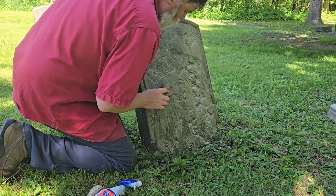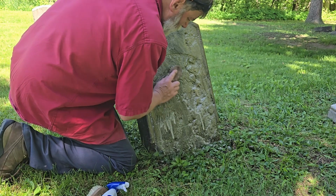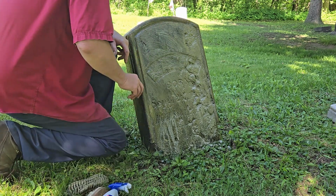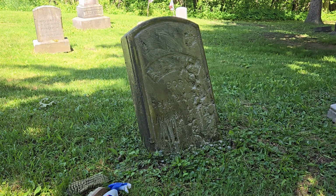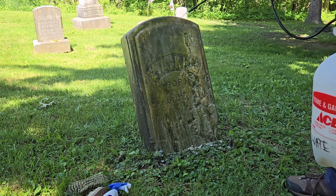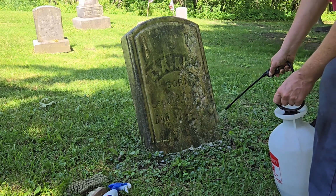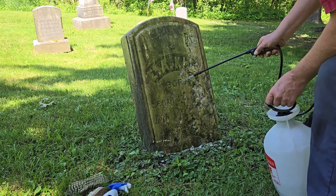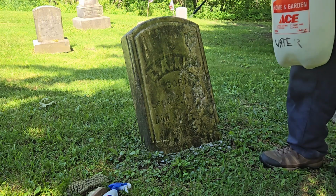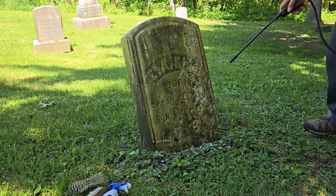What do we got here? It says Born, B-O-R-N. See if I can make that. September. Not coming out. Boy, it's really lost. I can see an E, A. Let's see if we can spray it and see what happens. That's really bad shape. This is one of the worst ones I've seen. E-A. It looks like K-I. I can't make out any more. It's too bad. That's really beaten up right there.